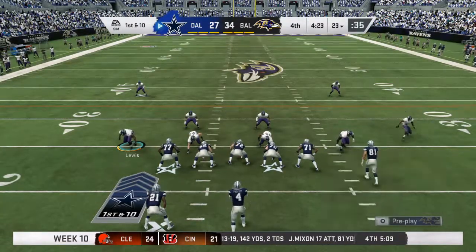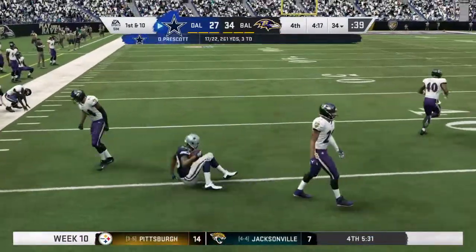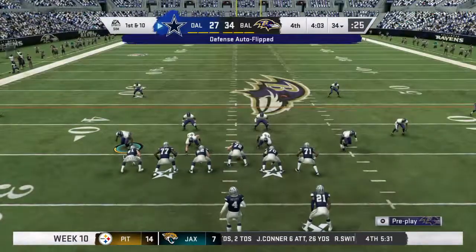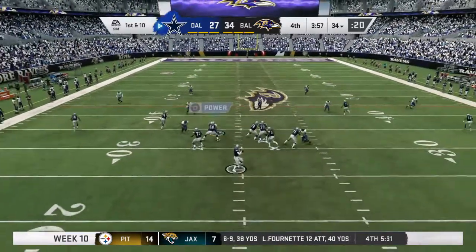So Prescott and the Cowboys now with a 1st and 10 at their own 23. A good start to the drive here as that's caught out on the left side. And he'll get this up to the 34-yard line. A gain of 11 to kick off the drive, and it's a quick first down. From the 34 now, here's 1st and 10.